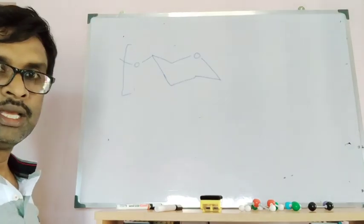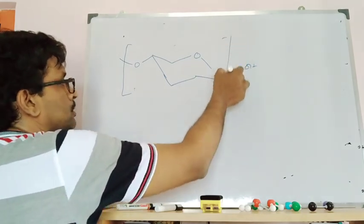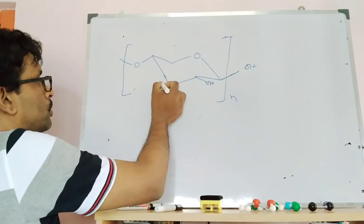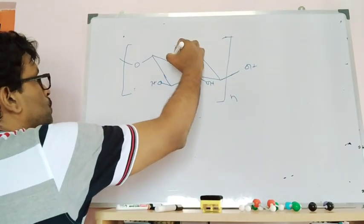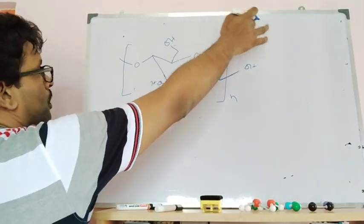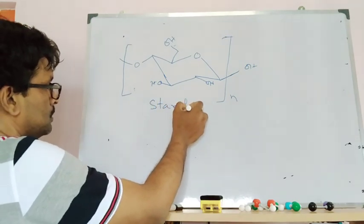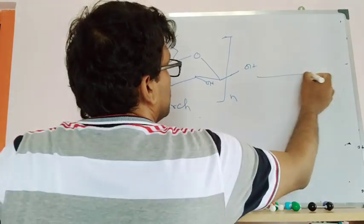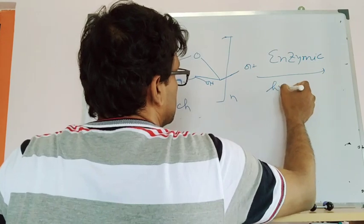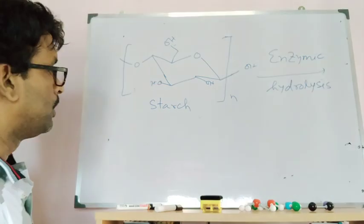This one is the cyclic ring of glucose. And this unit is OH, this unit repeats again and again, and these are all equatorial, and the CH2OH group should be here, another CH2 group is present here, also equatorial. This is actually called starch, which is also a biopolymer. Now on enzymatic hydrolysis, it will give the corresponding glucose here.